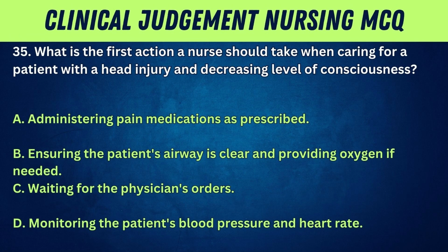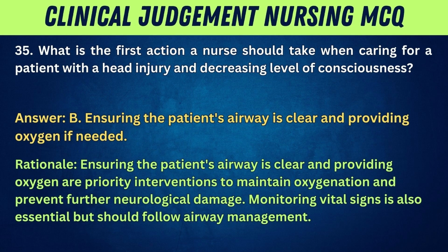35. What is the first action a nurse should take when caring for a patient with a head injury and decreasing level of consciousness? A. Administering pain medications as prescribed. B. Ensuring the patient's airway is clear and providing oxygen if needed. C. Waiting for the physician's orders. D. Monitoring the patient's blood pressure and heart rate. Answer: B. Ensuring the patient's airway is clear and providing oxygen if needed.